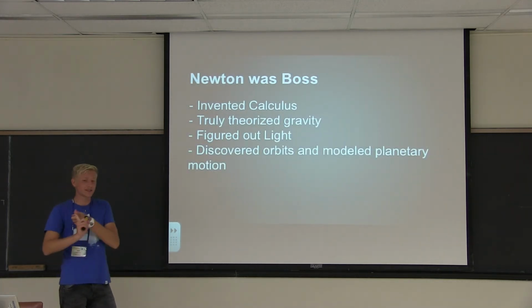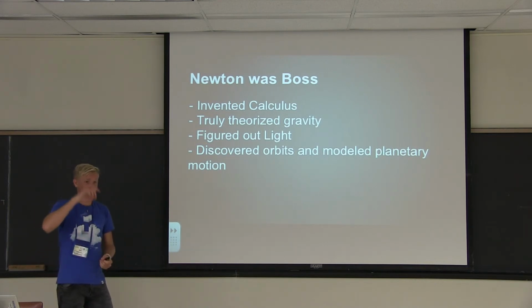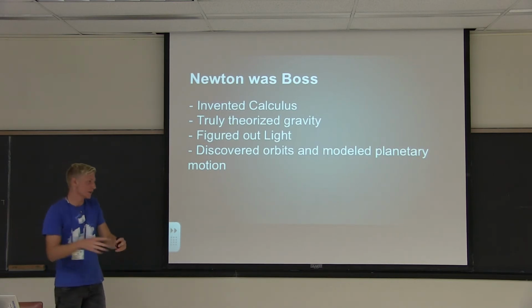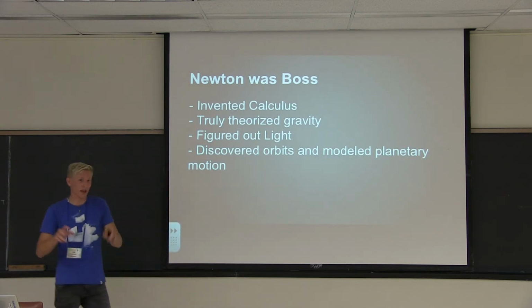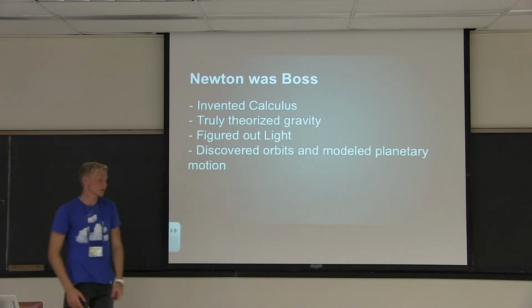He invented calculus, or helped, because there's a whole Leibniz thing. He truly theorized gravity. He was the one who was thinking about orbits and all these equations. And he figured out light, which was the whole color thing: colors weren't made, they were refracted off of things. And he also discovered orbits with his cannon and modeled planetary motion, like orbits and falling out, like we talked about with satellites.